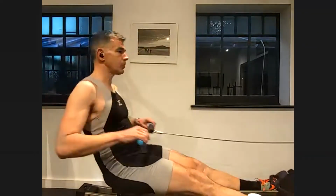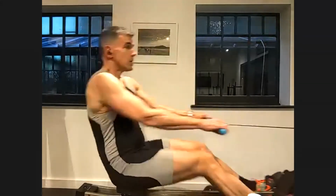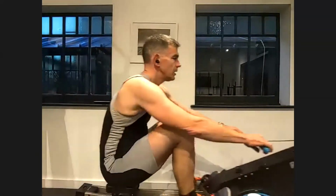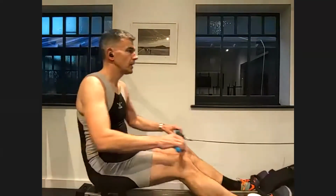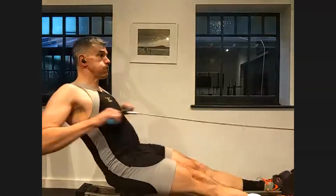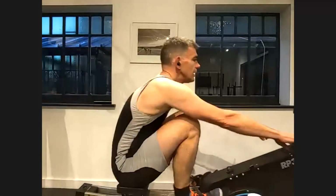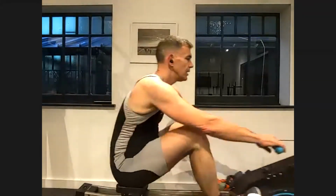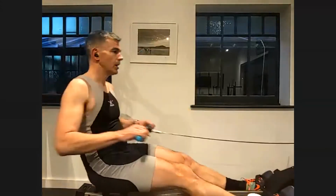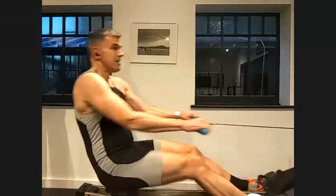Relaxed and smooth at 24. Coming away from Chiswick Bridge. And we're coming over the start line now. You've got Tideway Scullers Boat House on your right, on the cox's left. That's where the University Post is, the end of the Boat Race course, the beginning of the Head of the River.